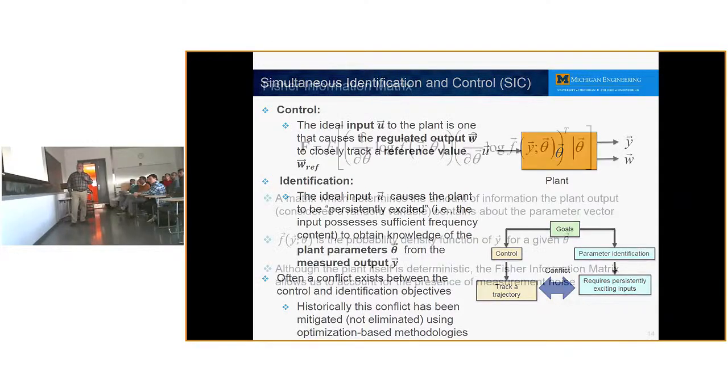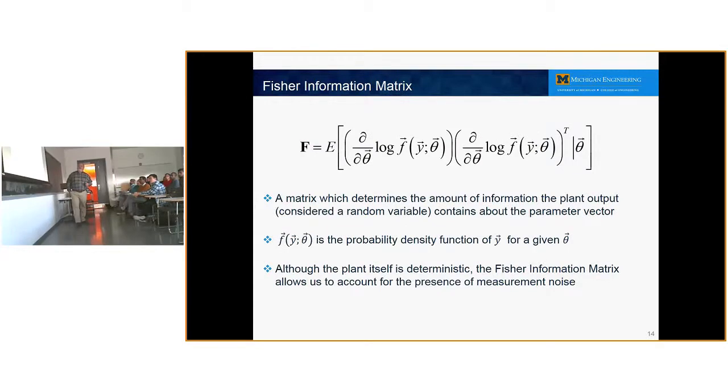Now, while we're talking about identification, I'm going to introduce something called the Fisher Information Matrix, which you may or may not be aware of. It's based on random processes. The matrix is the expectation of the partial of the logarithm of a probability density function for an output given a certain parameter. This is a vector, this is a vector transposed. You multiply them together, and you get the matrix quantities.